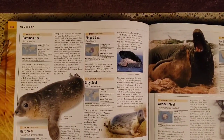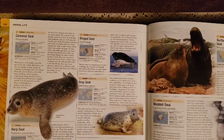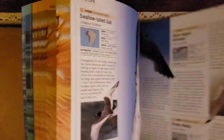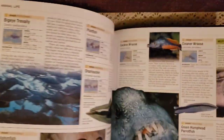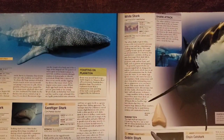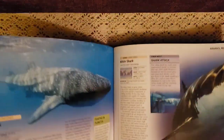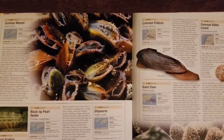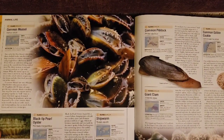But I just want to show you, it talks about the common seal, the harp seal, the gray seal, Mediterranean monk seal. It goes through all of the animals in the sea. And absolutely beautiful photography. Absolutely loved this book. Mason will love this page because it's all about sharks. And it just goes through. There's just so much to see. And like I said, the photos are gorgeous. Common mussel.